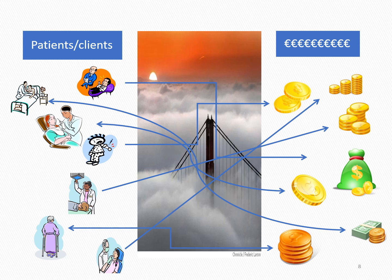So the job of costing is to cut through the fog and attach and connect patients to the services that they use so that they can be allocated a cost.